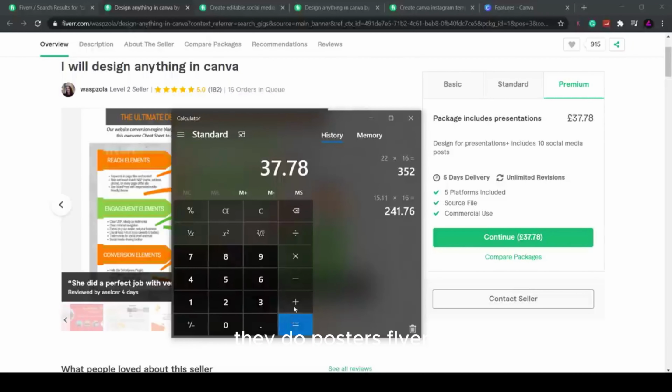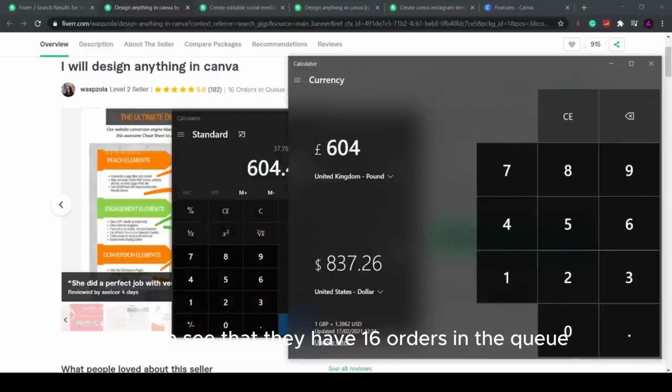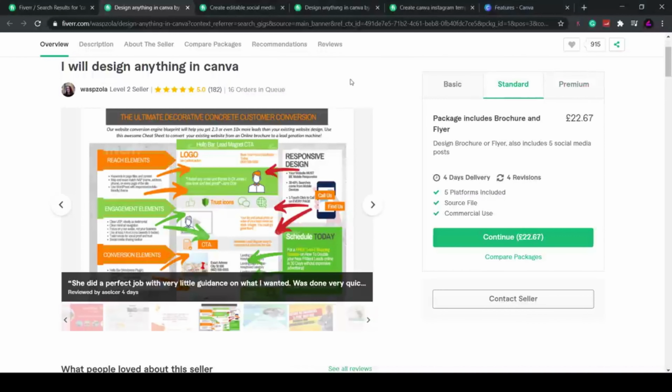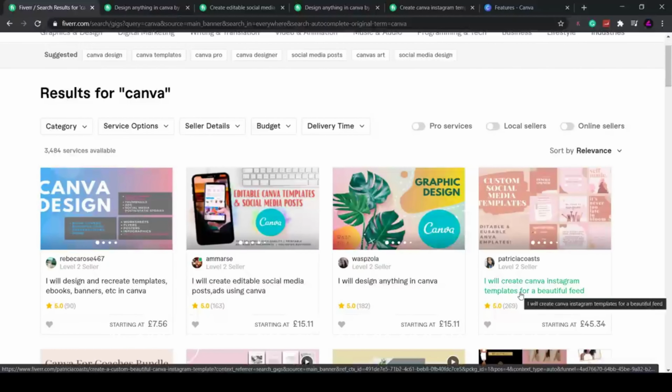Now, if all these orders were for the premium package, at £37, this person is now sitting on £604 or $837. Of course, it'll be somewhere in between, but I'm just showing you what's possible and what's happening in real life. This is actual supply and demand. This isn't just a one-off either.